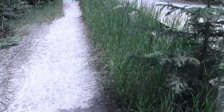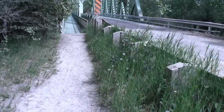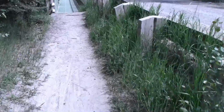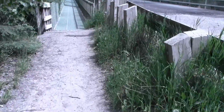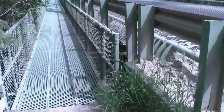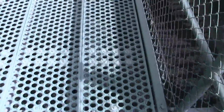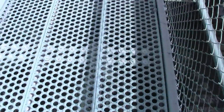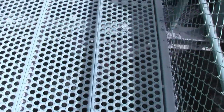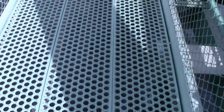Okay, we're just going to take a quick walk on the Churchill River Bridge. I like to think of it as Otter Rapids Bridge, but that's not its technical name. Give you a better look at the rapids. It's all made out of grip strut, so it's kind of fun to walk across because you can see through.